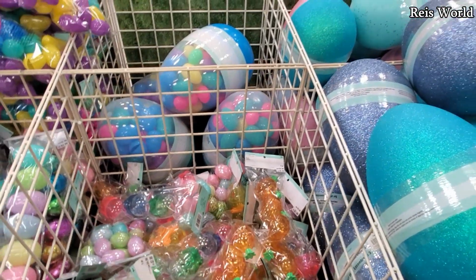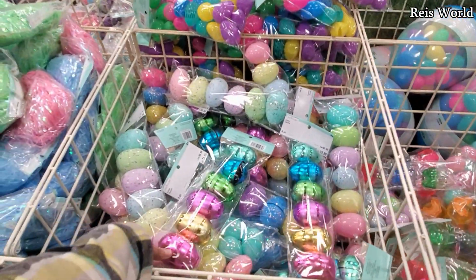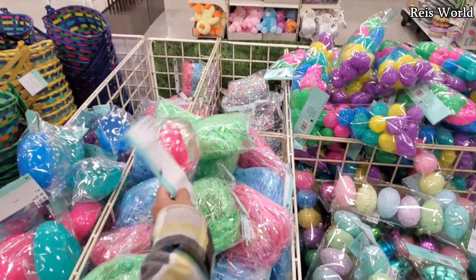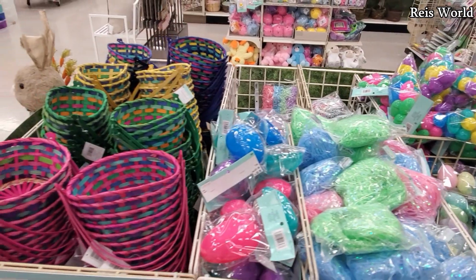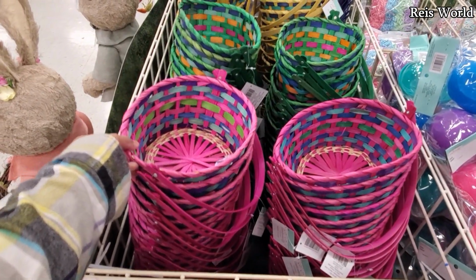These would be cooler to use than a basket. Yeah, it would. At the bottom, it's already as big as a basket. And $4. I like this one right here. And we have the clear one for 99 cents. I normally buy a clear one and put little stuff in there. And the basket, $2 pretty much.